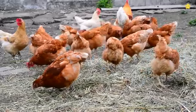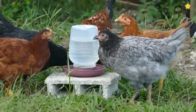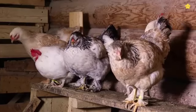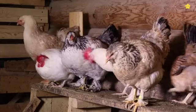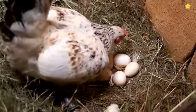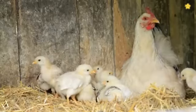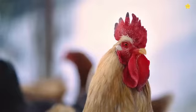Hens live in packs. During the day they walk around the yard. They peck at grain, drink water, cackle and lay eggs. At night, hens enter the chicken coop. There they sleep on perches. Hens huddle together to keep warm. In the coop, the hens incubate eggs, from which little chicks will then hatch. When the chicks grow up, they will also become adult hens and roosters.